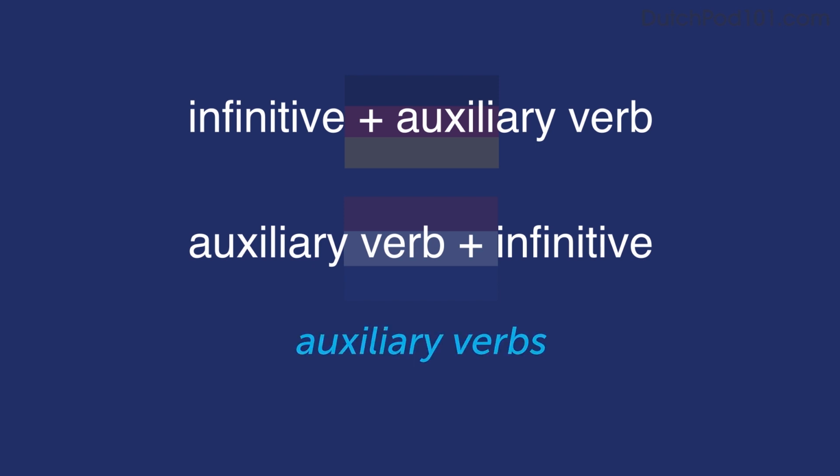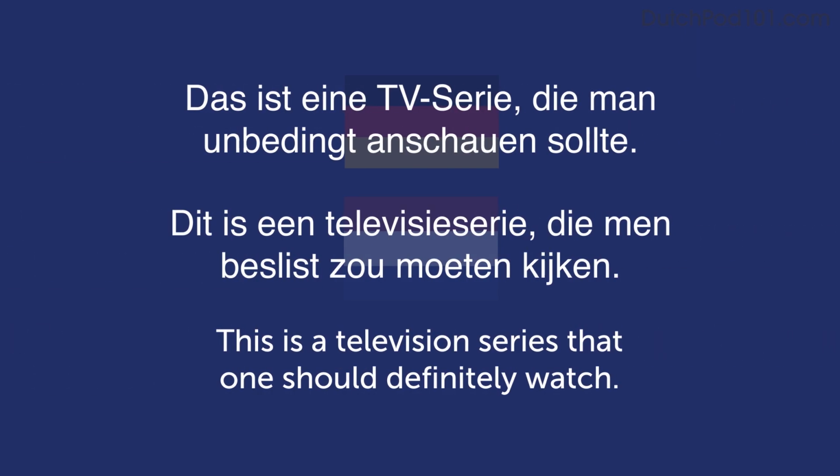When it comes to auxiliary verbs, the order in Dutch is auxiliary verb plus infinitive. In German, it's the opposite way around, infinitive plus auxiliary verb. I will illustrate this with an example.